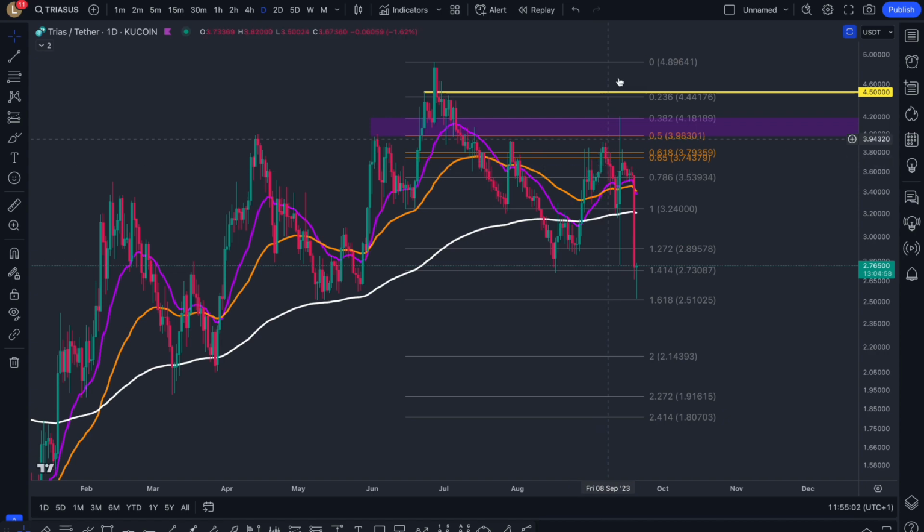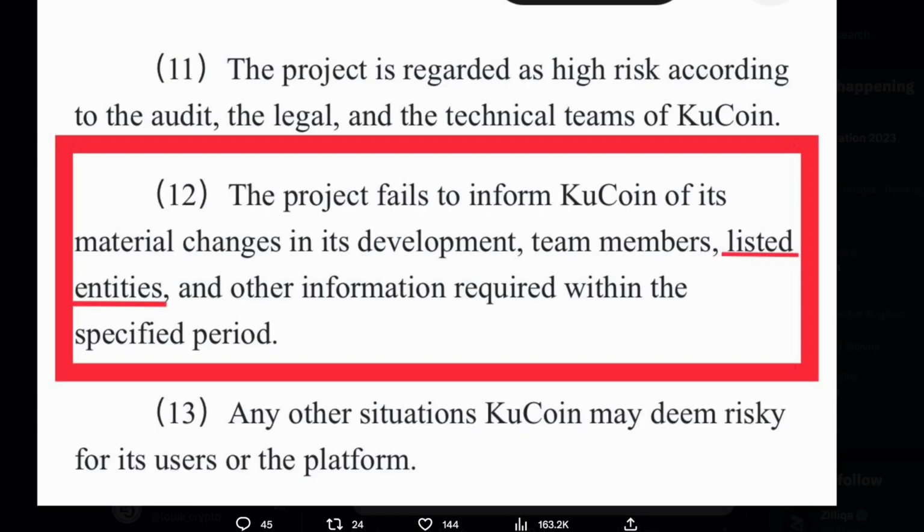The news came out, and if we go over to Twitter really quickly. Project is regarded as high risk according to the audit, the legal and the technical teams of Kucoin. The project fails to inform Kucoin of its material changes in its development, team members, listed entities, and other information required within the specified period. Any other situations Kucoin may deem risky for its users or platform.